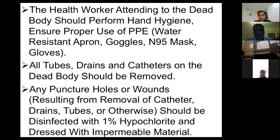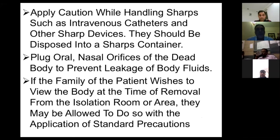with impermeable material. So naturally, just like any other dead body, we remove all the lines and drains, and all these areas will be oozing. So naturally, you need to disinfect these areas with 1% hypochlorite, which is already mentioned in the Indian guideline. Apply caution while handling sharps such as intravenous catheters and all that. We all know that.